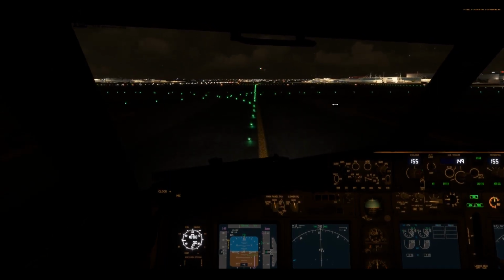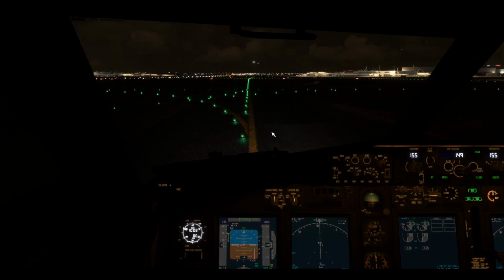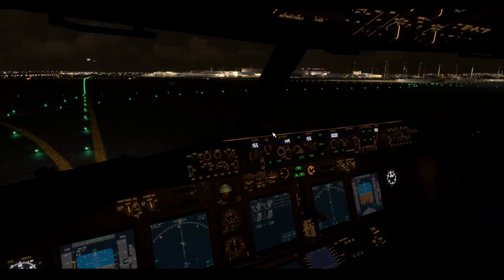Jetstar 238, just be prepared. I think an aircraft just popped up on the airfield and has left. Never mind, continue to land.